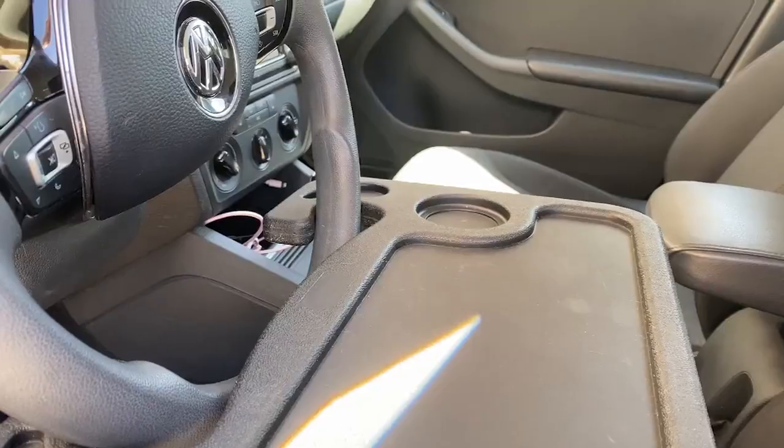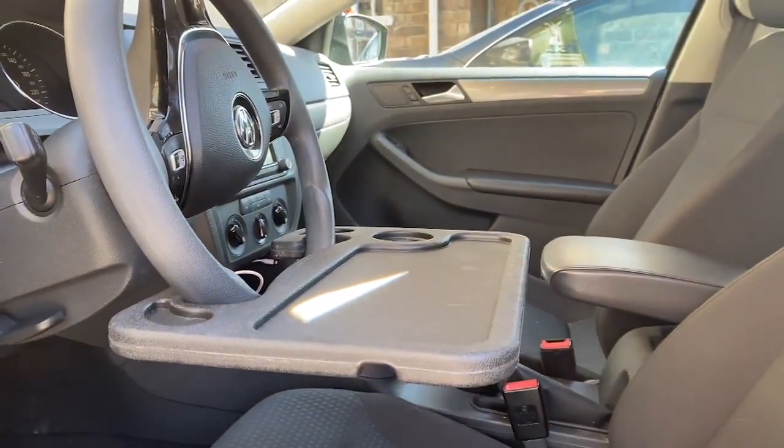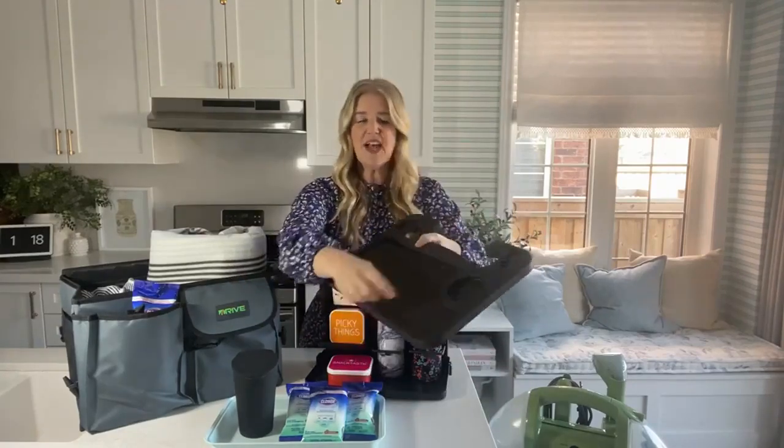Starting with this, which is a food tray that just slips up underneath your steering wheel and kind of locks in place. Oh, cool. And it's cool because one side's a really smooth surface and the other side has a little spot to put your drink and some snacks.